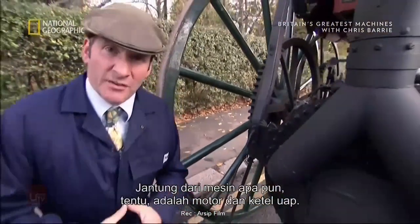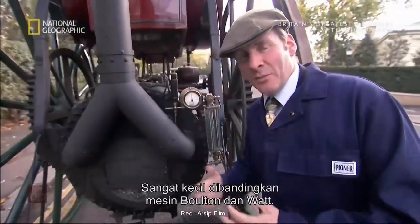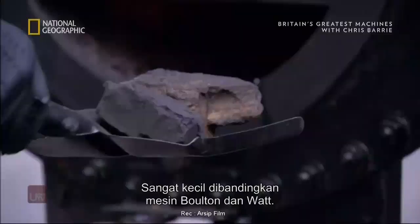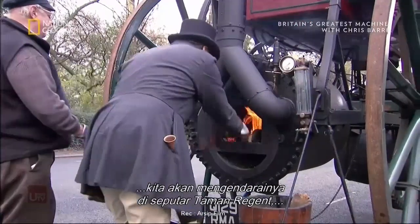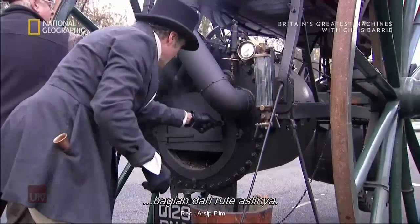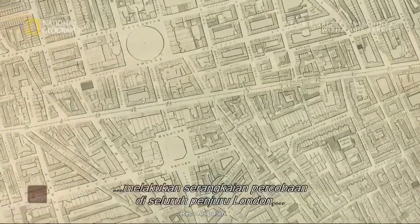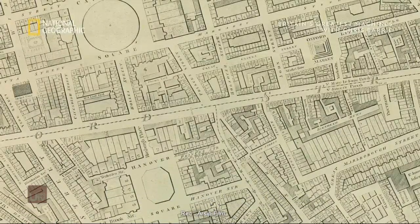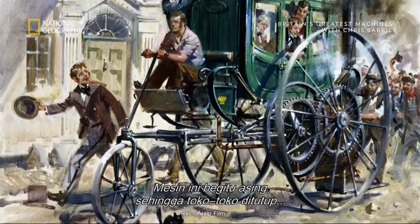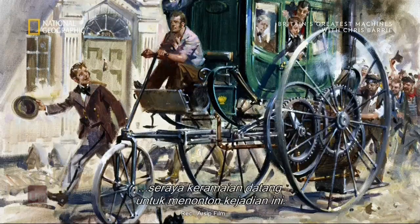The heart of any machine, of course, is the engine and boiler. And look at this, absolutely tiny compared to the Boulton and Watt Leviathans. That's thanks to high-pressure steam. And once the pressure's up, we'll take her for a spin around Regent's Park, part of her original route. In 1802, Trevithick's steam carriage had a series of trials across London, including a run along Oxford Street. This machine was so outlandish that shops were closed and the street was cleared of horses and carriages as the crowds came out to watch the spectacle.